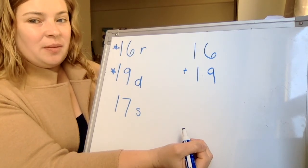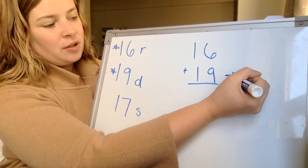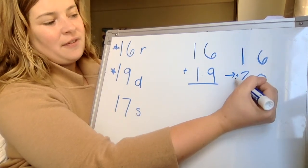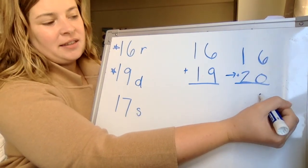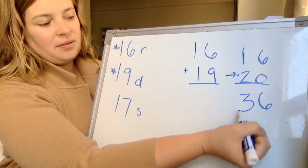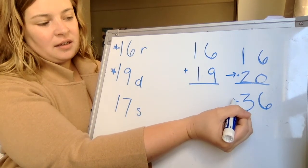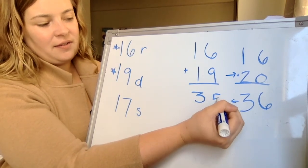This looks like a tricky problem, but I remember that 19 is close to 20. So instead, I'm going to add 16 plus 20, a friendly number. 6 plus 0 is 6. 1 plus 2 is 3. 19 is 1 less than 20. 1 less than 36 is 35.